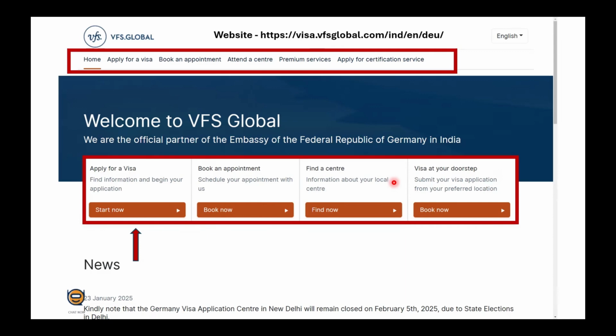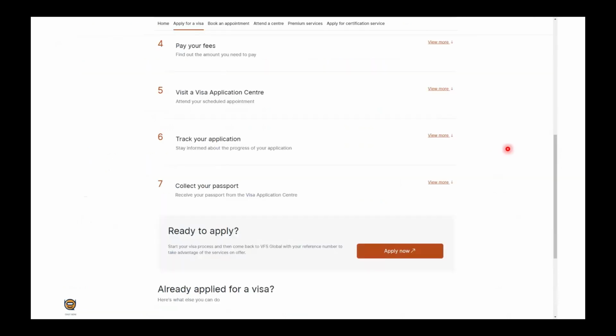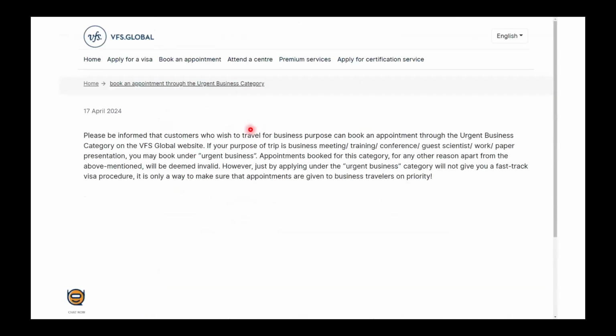For example, if you click here and apply for a visa, it will show you a step-by-step guide, right? So how do you identify your visa type? How do you begin your application? How do you book an appointment? If you want more details about any of these, you can just click on view more and you can get more information that you can read for yourself. So if you see here, further, how do you pay your fees? How do you visit a visa application center? How do you track your application? How do you collect your passport? All of this I'm going to cover in this video.